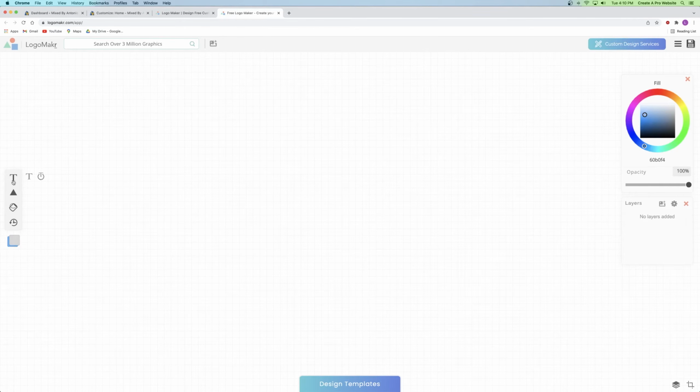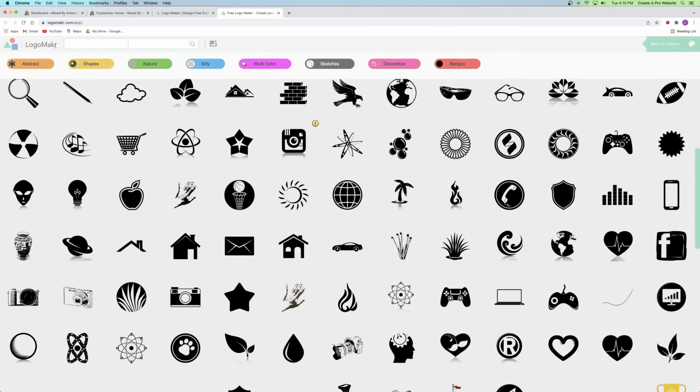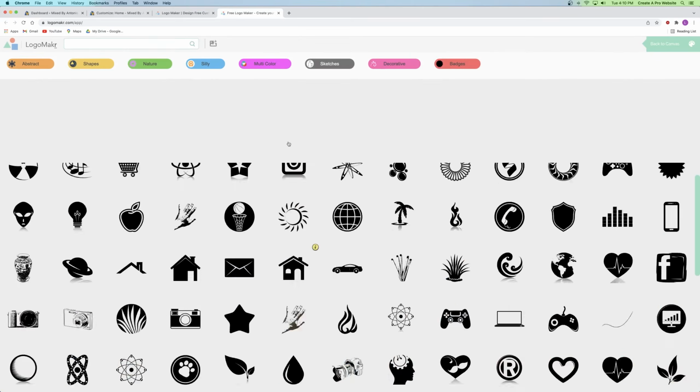Over here on the left-hand side, you've got basic functions. So you've got text, you've got shapes like circles, squares, and all that, and then you've got the paint bucket, which can fill things in. Over here on the right-hand side, you've got the color wheel, as well as the saturation square. So this is like saturation, you can make it black and white. And then you've got your opacity right here, which makes things more opaque or transparent. And then you've got your layers tab, so you can have things on top of each other. And then up here in the top is where you can search from over like 3 million graphics that you can use for free. So there's tons and tons of different things that you can look for.